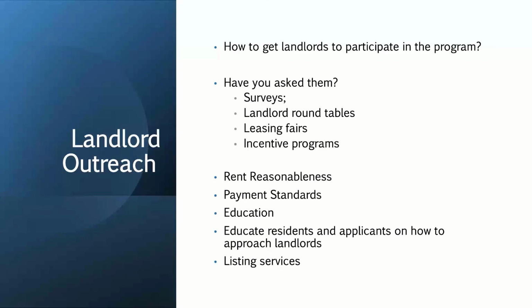If you're issuing a lot of vouchers, I was talking to a PHA the other day who said they were inviting landlords to come to their voucher issuance briefings. So vouchers are being issued to residents and landlords are there talking about their program or their units as well. So invite landlords to talk to the residents about leasing by inviting them to be a part of it, because they are a part of it. And the voucher program does not work without the landlord.